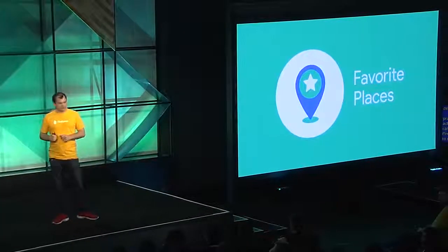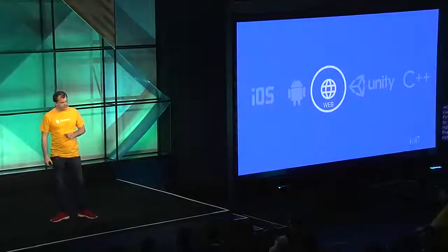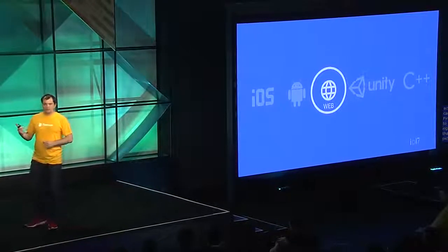So I'd like to show you in practical terms what that actually means for you. What can you do together with Firebase and Google Cloud? And to do that, I'll be building an app right here called Favorite Places that's going to let you post pictures of places that you love. For today's demo, I'll be building a web application, but everything that we do is fully cross-platform, so you could do this on iOS or Android, or even using our Unity and C++ SDKs.